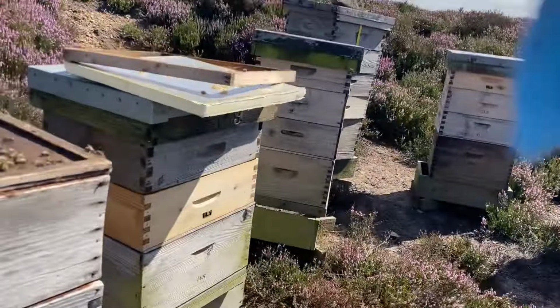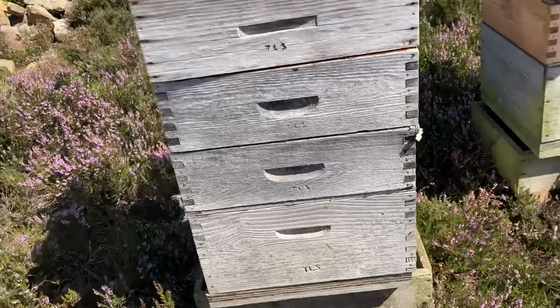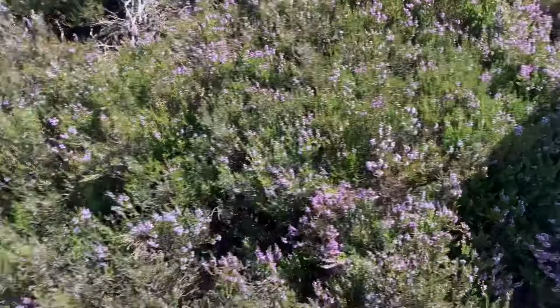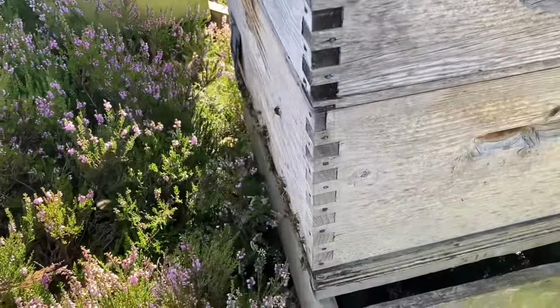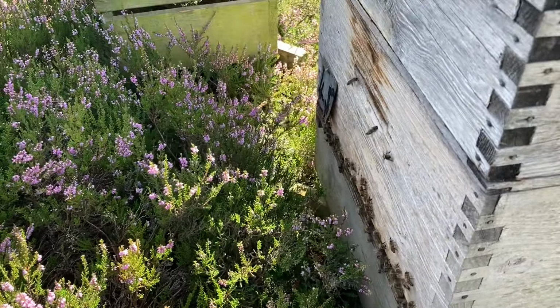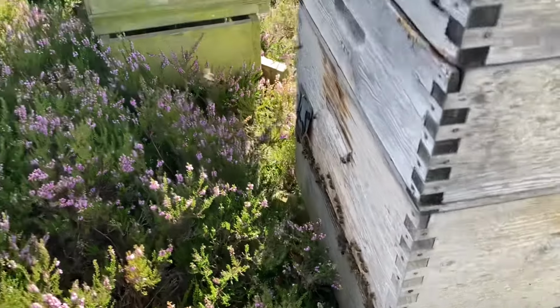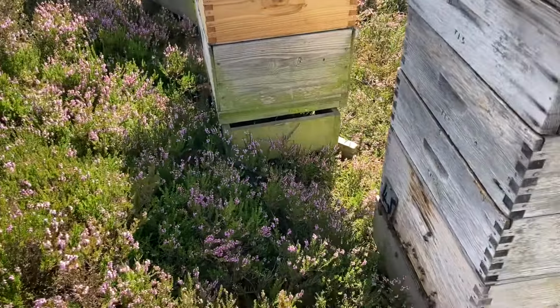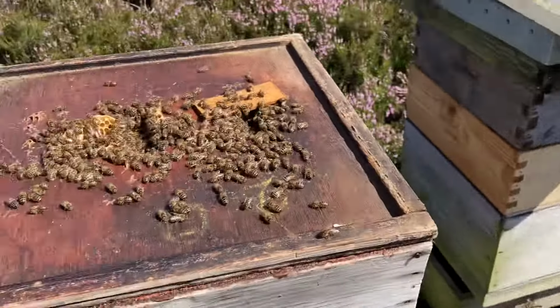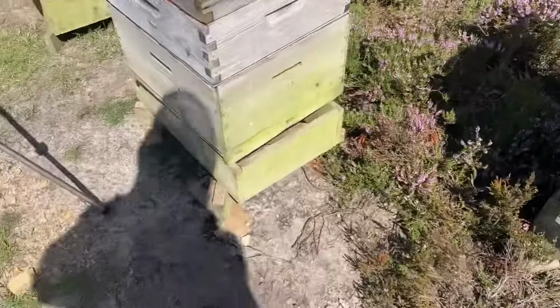This is a strong stock. 3 supers. These out on the crown board, but there's not a lot of flight. I mean, it's a beautiful day. I don't know what the temperature will be. Low to the mid-20s, I would guess. And there's just no go about them. But that is the nature of the heather flow. It can stop and start on a whim.